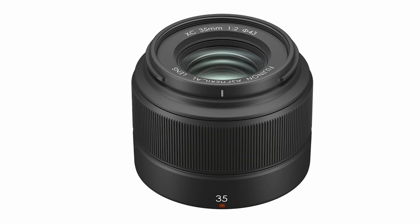The next official announcement was for the XC 35mm f2 lens. From the work that Patrick of Fuji Rumors did, it appears that the optics of this lens will closely match the current XF35 f2, but since this XC lens will lose the dedicated aperture ring, the metal construction and the weather resistance, it will save consumers around $100 US.